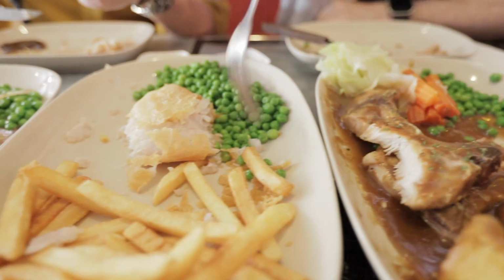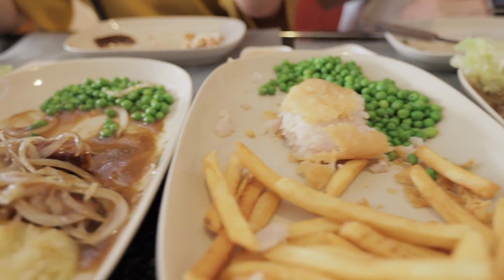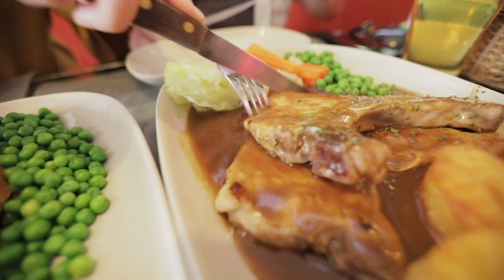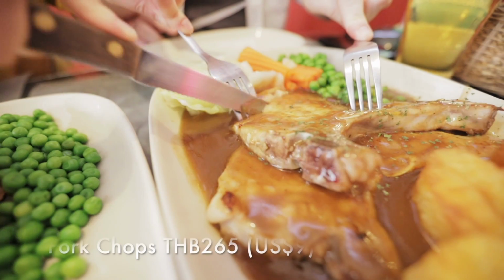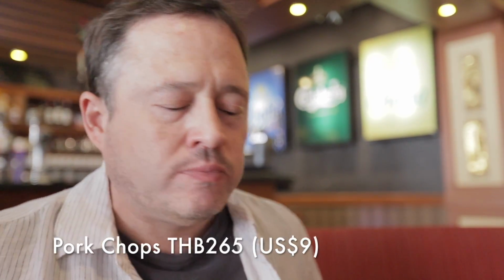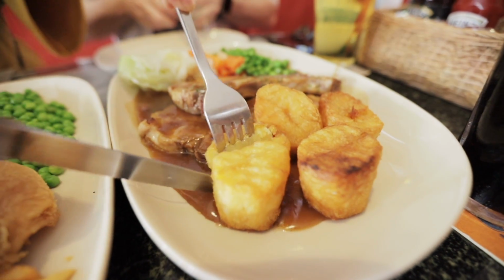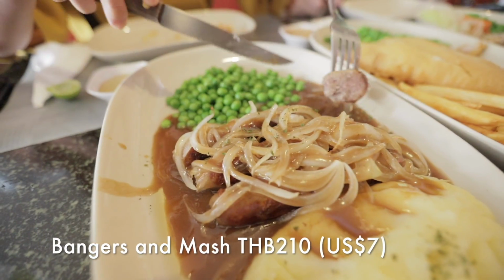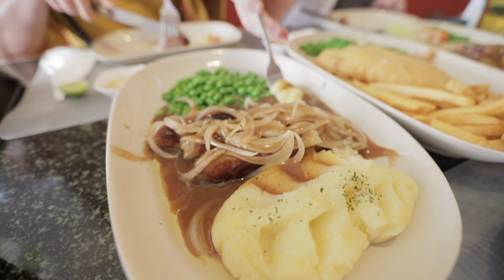The food we had there was excellent. It was extraordinary. The portions were massive. They were just huge, and they were not that expensive. It was maybe less than $10 US. And tasty. Two big pork chops and mashed potatoes. Yes, and it was just lovely. We ended up with pork chops and bangers and mash and a wonderful fish and chips.